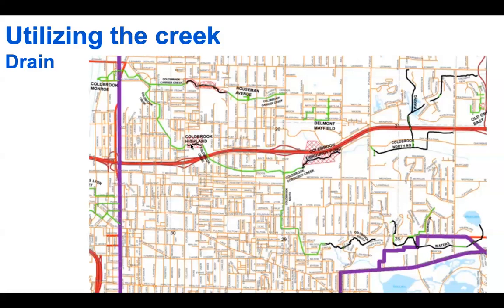But another reason they did want to cover that is because of a hepatitis scare. Coldbrook was mentioned in the article, and they said due to illegal sewer hookups and the combined storm sewer during heavy rains. Thankfully, that combined storm sewer is now separated.